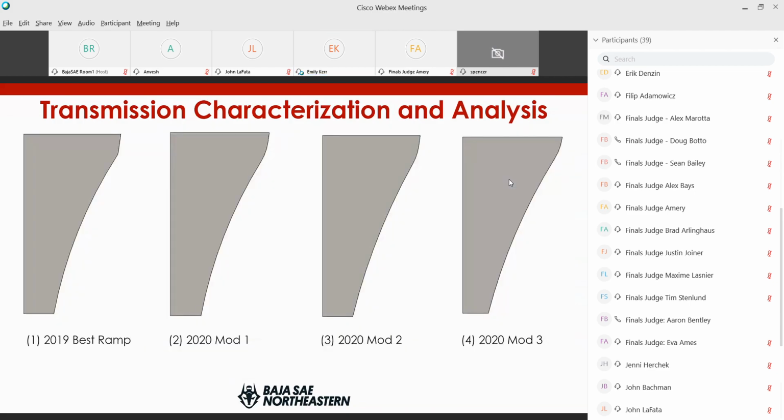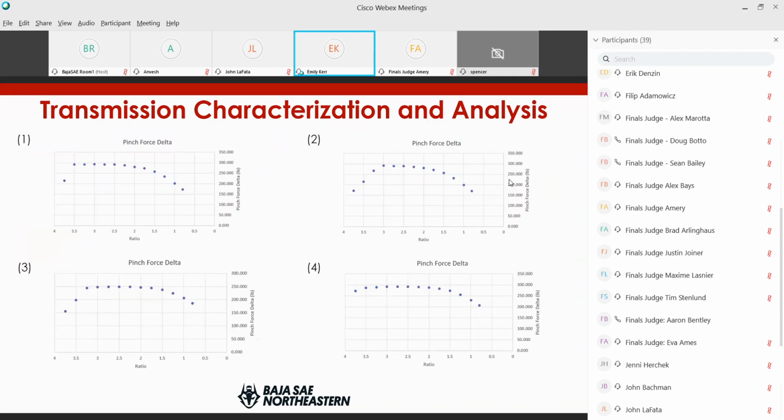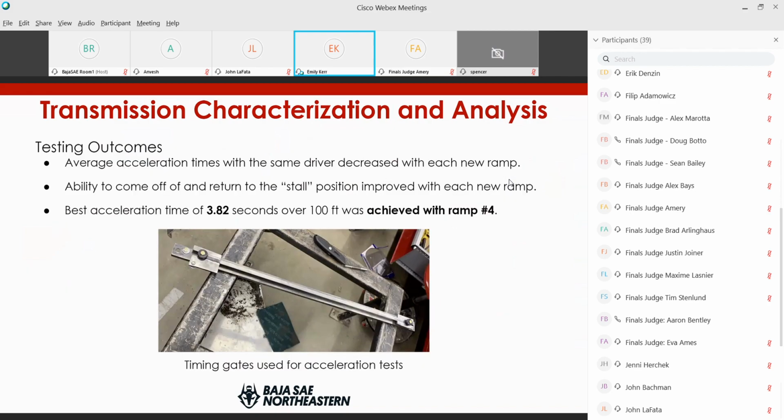First, we used that model to characterize the ramp that produced the best performance in 2019. We then worked with the model to develop and test 3 more ramps, which are shown in images 2, 3, and 4. We fabricated the pinch force curves shown above, verified our hypothesis that a flatter curve would produce better acceleration. We then fabricated and tested each ramp on the 2019 vehicle. Our most recent testing with ramp number 4 allowed the team to achieve our best ever acceleration time of 3.82 seconds.